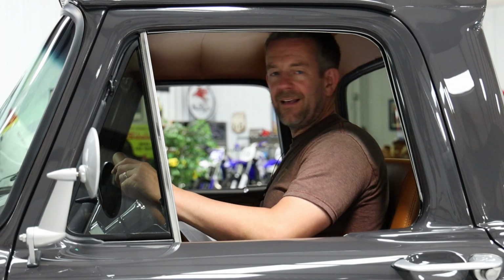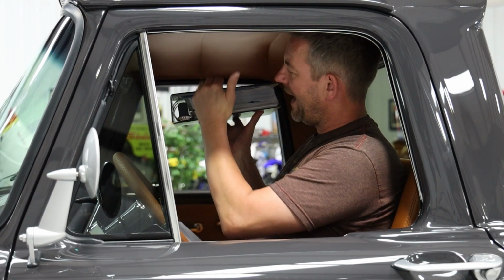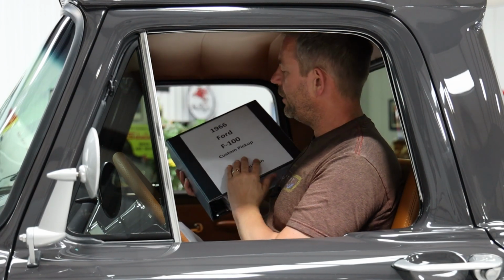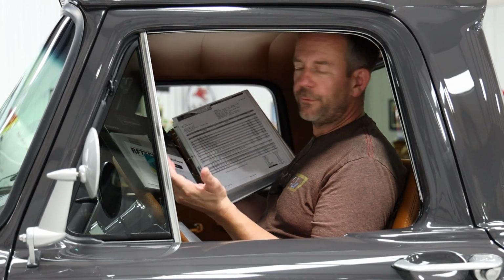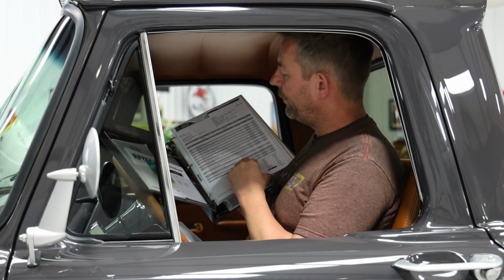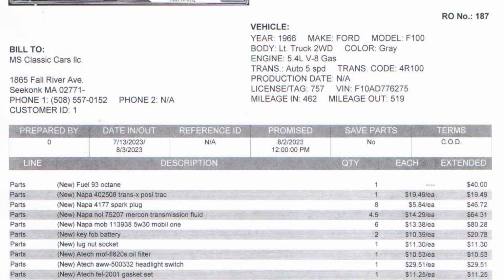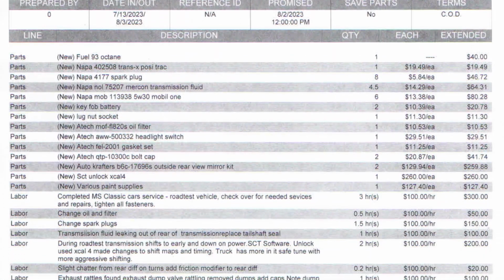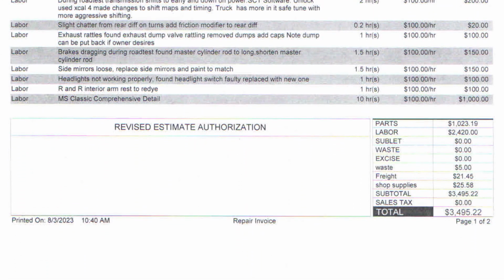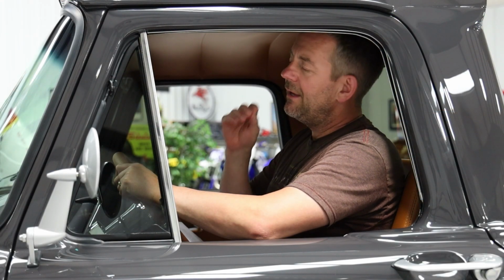In this massive binder for this particular truck here, you can see this took me hours and hours to actually put all this information into this binder. It's brand spanking new. The first thing that you will see, which you can also see on our website photo gallery, is the invoice for the work that we did. We invested a total of $3,495.22.